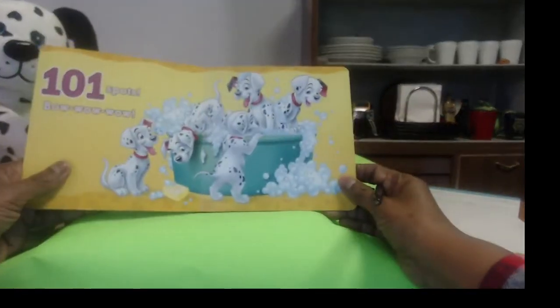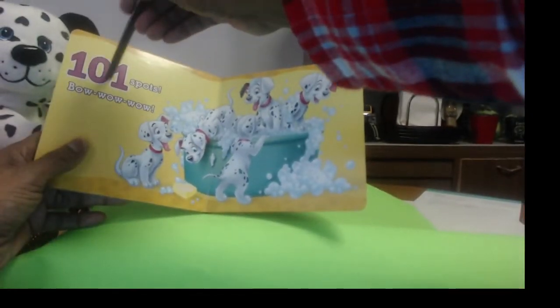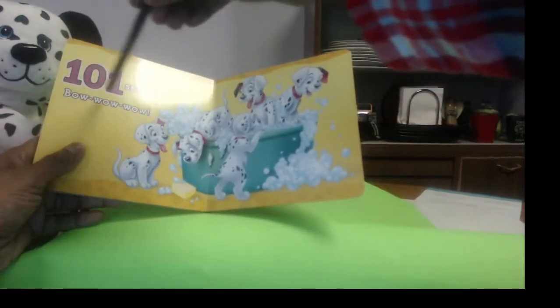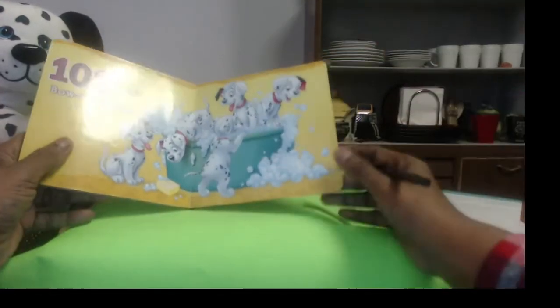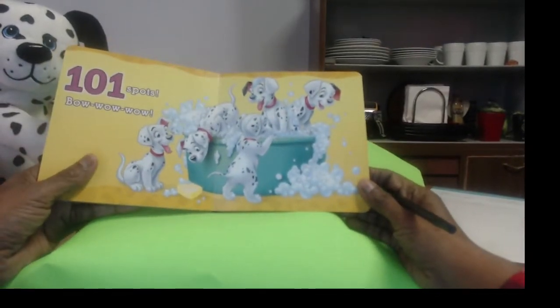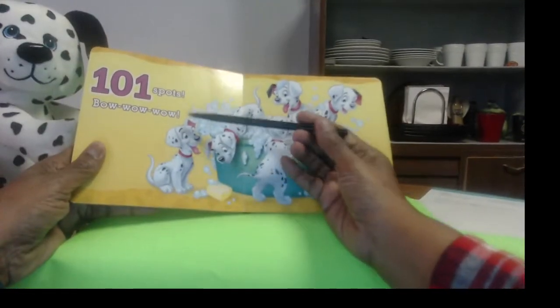Now, what? 101 spots. Wow, wow, wow. That's a lot of spots. Do you think we could count to 101 spots? Woo, I'm not sure, but let's give it a try.